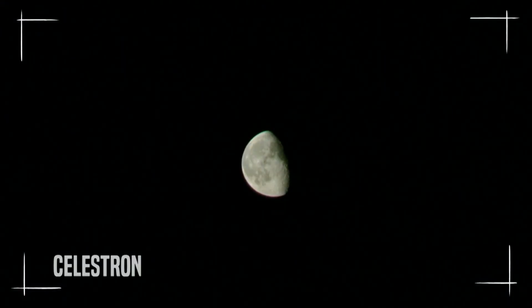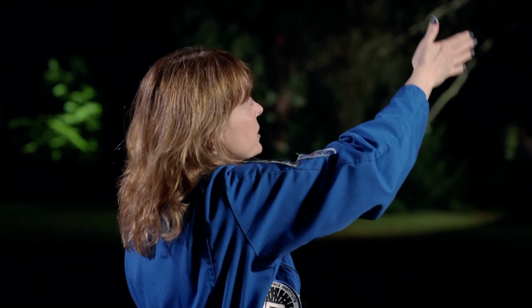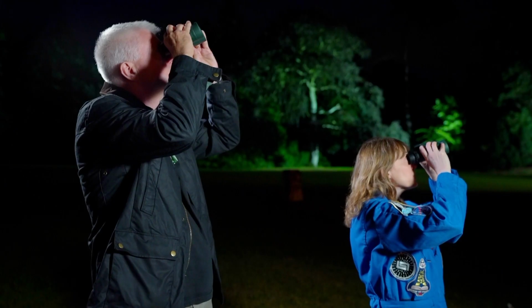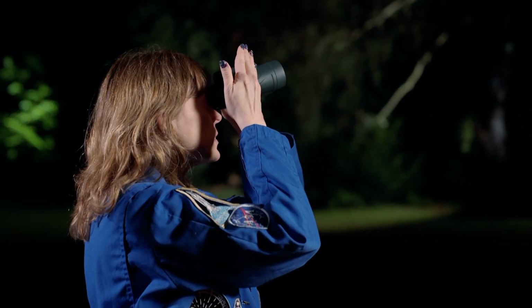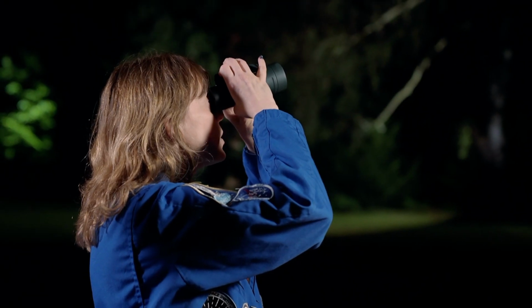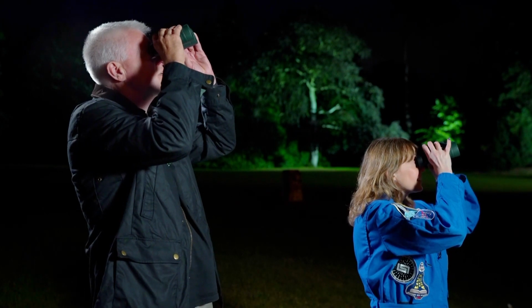The first thing I want you to look out for is that line between the dark side of the moon and the light side of the moon. That's called the terminator, and that is really just the line between nighttime and daytime. On that terminator, have a look at the craters that you can see. You can often pick up a lot more detail than you would when the moon is full. Yes, I've certainly picked up plenty of detail, much more than I expected, actually.